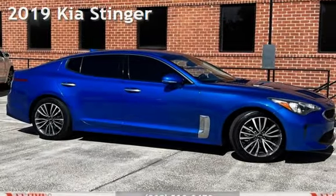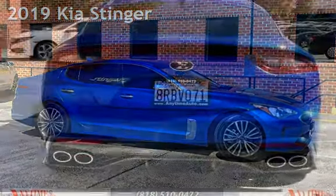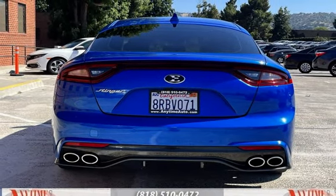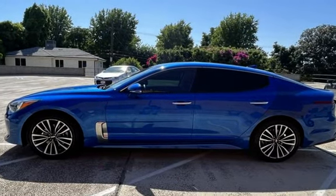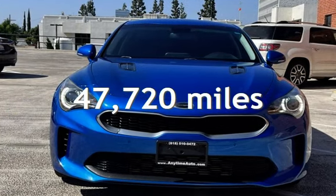Presenting a pre-owned 2019 Kia. This four-door sedan has a four-cylinder, 2.0-liter i4 engine, with rear-wheel drive, and an automatic transmission. This Kia is a great value with less than 48,000 miles on the odometer.